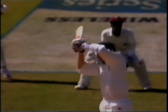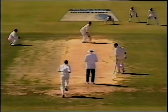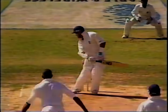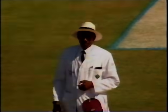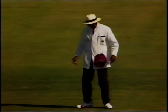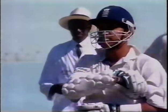The end of Michael Atherton. Should really have left that ball, but just guiding it safely to Sherwin Campbell in the gully. Mark Butcher, big shout. He goes. First ball, Steve Buckner gives him out. Virtually impossible to play. Mark Butcher's first bat of the tour, and it's only lasted 1 delivery.